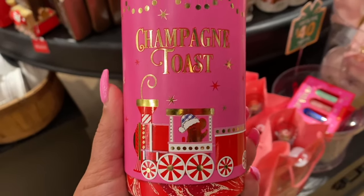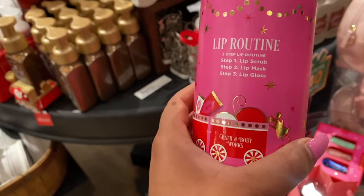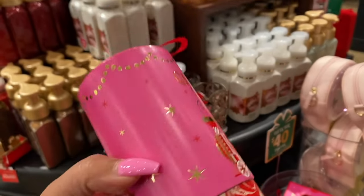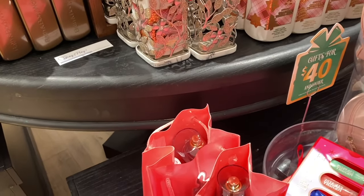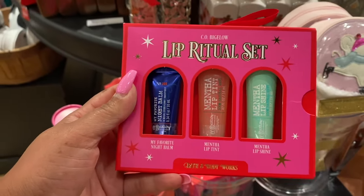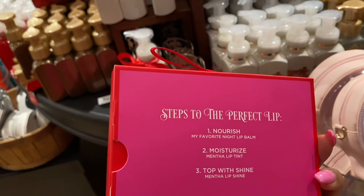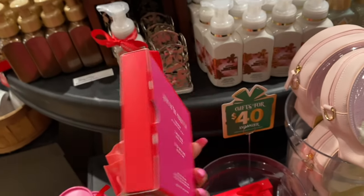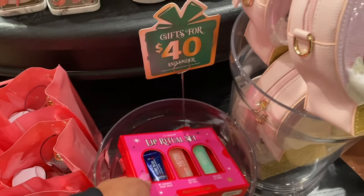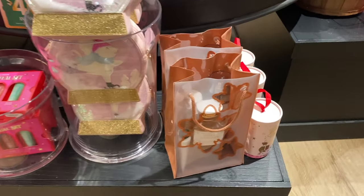So here we have this little gift set, champagne toast. It has the lip scrub, the little lip gloss, and the little lip butter, basically. Anyways, this little kit right here, lip ritual set, I really do like that lip sleeping mask, or whatever that one is called. I use it all day though. I don't use it just for the night, and I really, really like that one. So that is a really good one there.